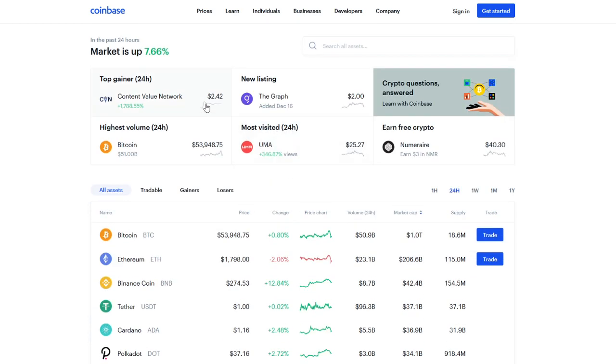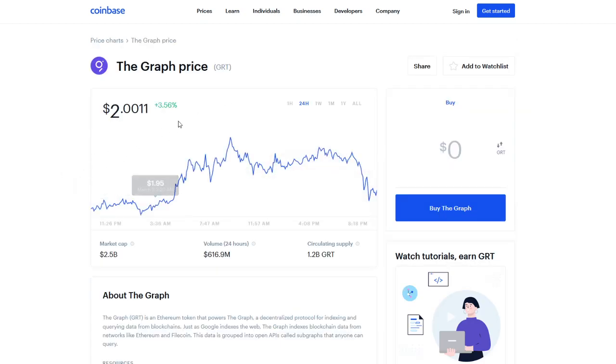And then, you can go over here and we're going to check out the graph and see what that has done in the last 24 hours. And we're going to try to get a new price prediction for the graph by the end of March. So the graph is one of those very interesting coins, as it's actually a new listing on Coinbase as of December 16th. But as we go to the graph, we're going to see that it has that 3.56% increase in the last 24 hours. A very solid increase.